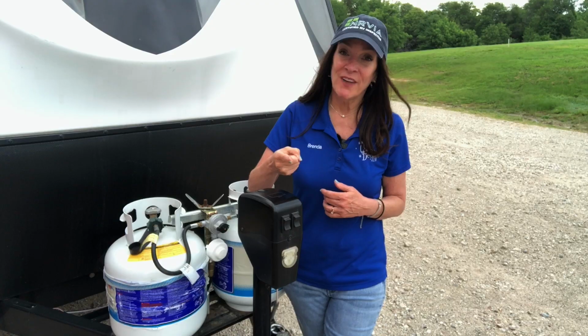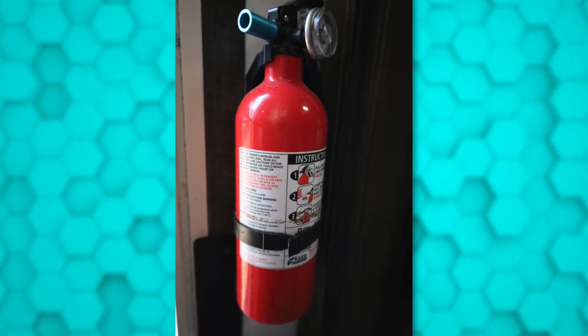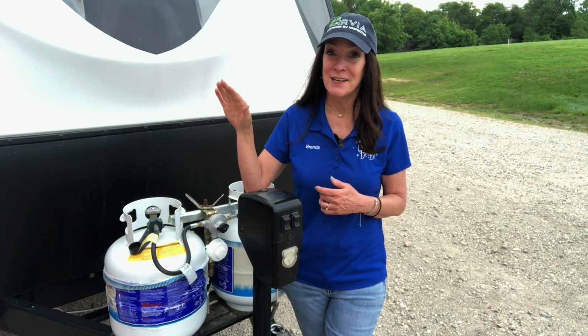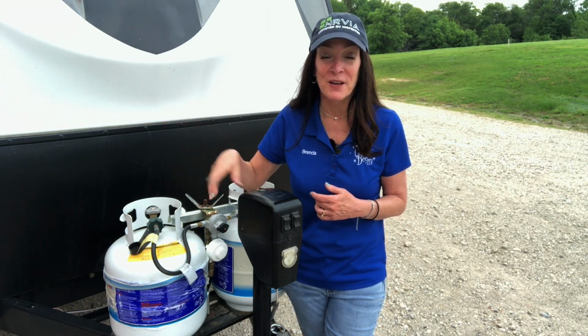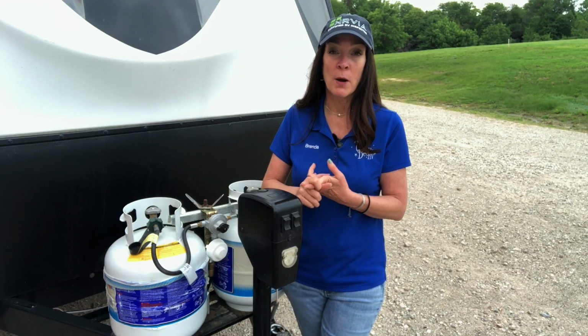You also have a fire extinguisher. Make sure that thing is charged, that it's by the exit entry door. It doesn't need to be in a cargo bin or under the bed or in a drawer. Make sure it's not older than 10 years old and it's in the proper location.